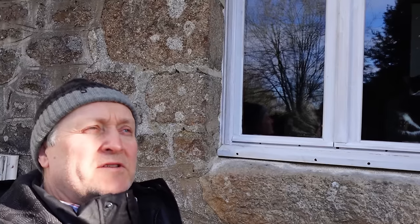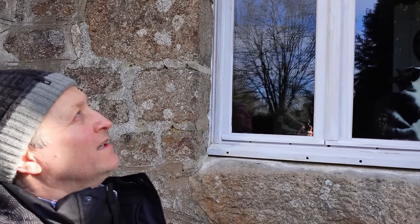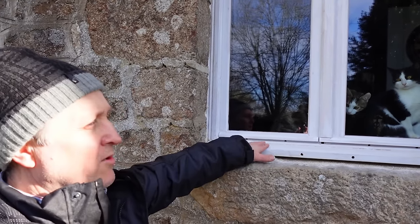So I'm going to take advantage of this beautiful day. It's not raining for a change. So we get the lime mortar around the window, get it painted as well, and we move on to our next job. Lots of jobs to do today.